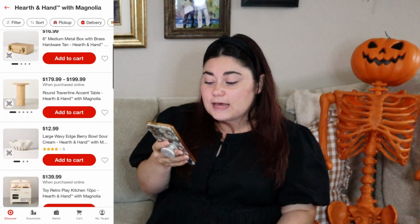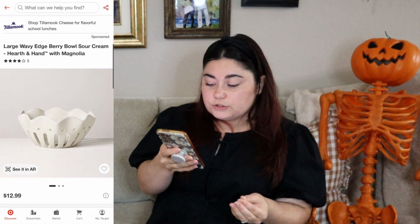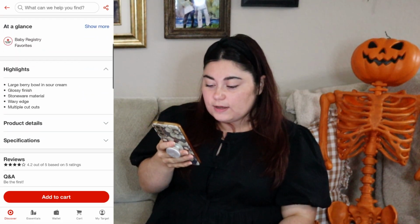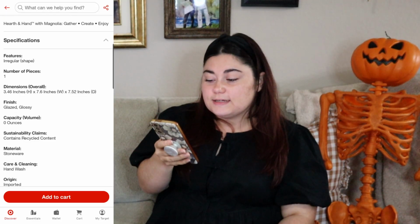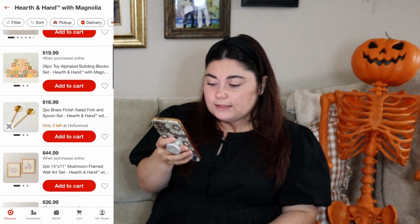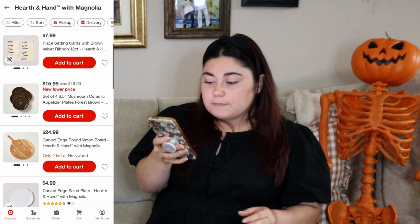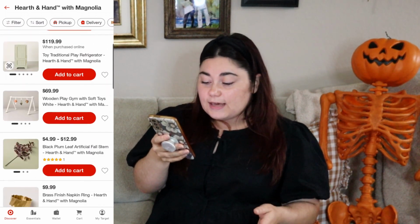There are so many items. I'm not going to talk about every single one. That berry bowl, oh my gosh, so beautiful, $12.99, and it says it's a large size, so it is 7.6 inches wide, so that is a pretty large berry bowl. More children's items, furniture. So let's see if there's any like really big things that stand out to me. There's these mushroom appetizer plates that match the mug that we looked at earlier. More serving trays and dishes, baby items.